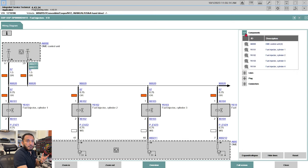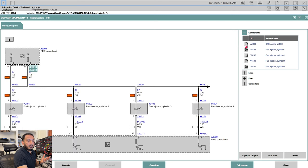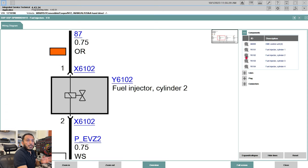So you can click on components, and it's going to tell you. If I click on here, it's going to take me over to that specific component, right? So again, it's fuel injector number one. If I click DME, it's going to open up because it's on both sides. But fuel injector two, it takes me right into the diagram to where I want to see that component. Let's say you have a diagram with more components and it starts scrolling because it can get really, really big, right?